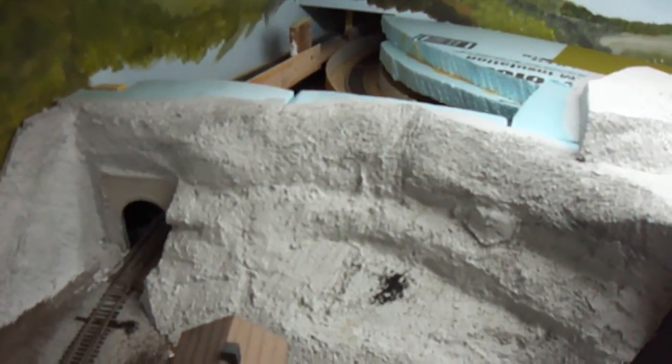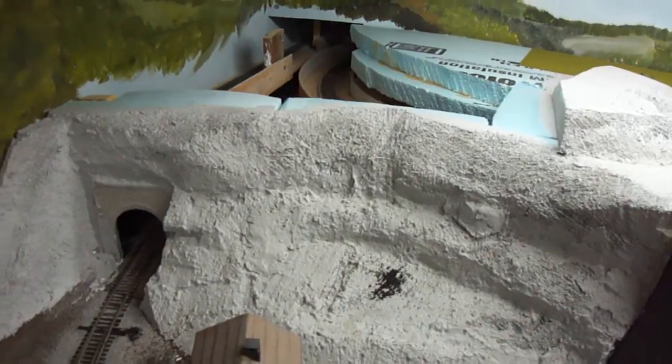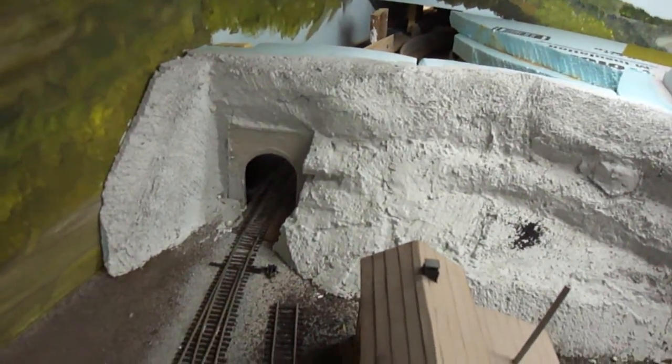Does it? It comes in on the top and goes on the top. It does an S-bend around the end of the peninsula, and then comes back out through here.